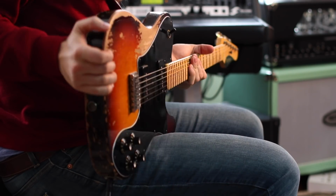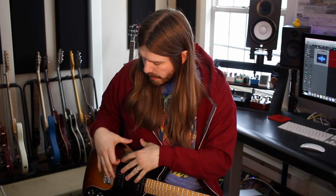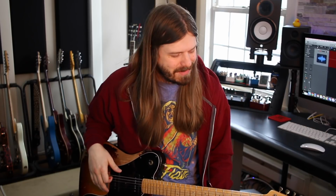I've seen messages from you guys who said that you see pictures of the ones that you ordered, and you ask them to make it look similar to this one, which is funny because it all stems from that first picture that I saw from Jeff.